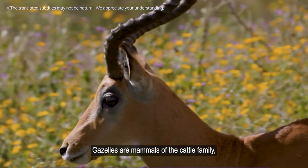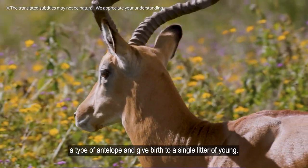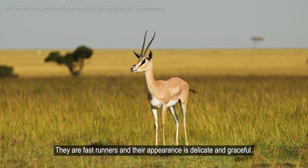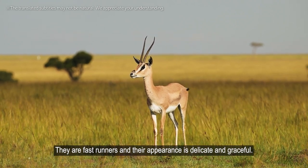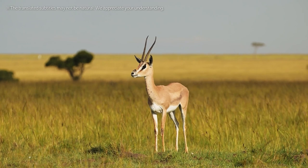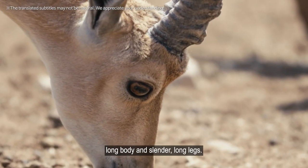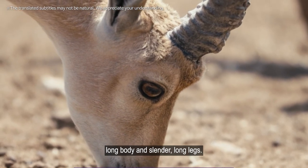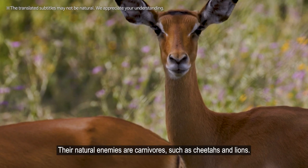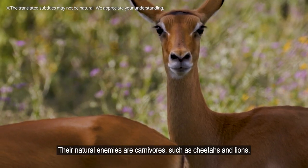Gazelles are mammals of the cattle family, a type of antelope, and give birth to a single litter of young. They are fast runners and their appearance is delicate and graceful. They have a narrow, long body and slender, long legs. Their natural enemies are carnivores such as cheetahs and lions.